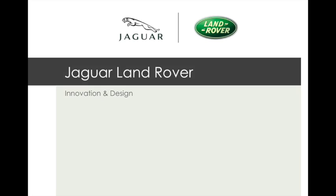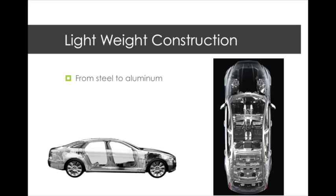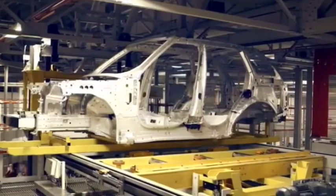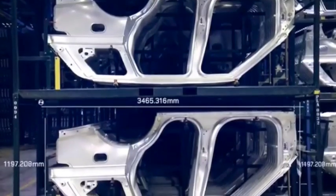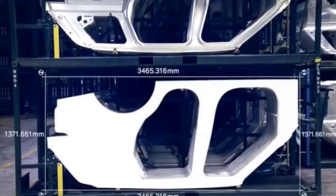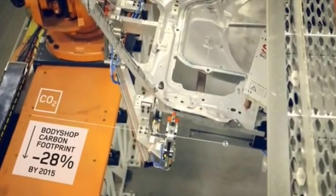Innovation in design. Main body and lightweight construction. An example of radical innovation is Jaguar Land Rover's use of aluminium. They were the first car manufacturers to do so. In today's automotive market, all car makers are considering using aluminium to manufacture lighter cars, thus changing the size of their engines as well as reducing the consumption of fuel.